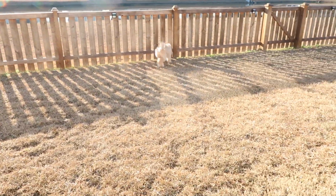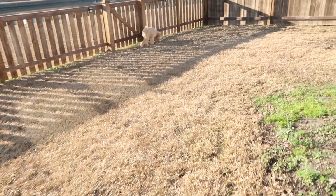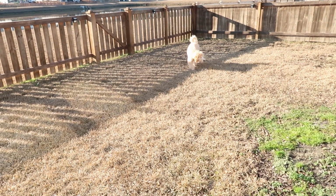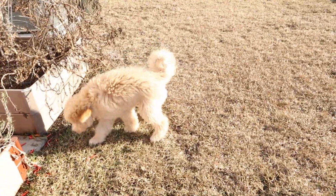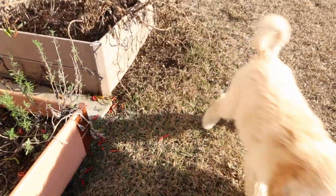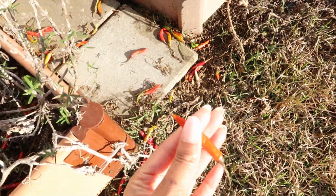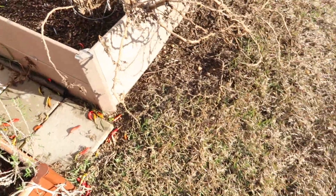There's Blissy, she loves being out here. It's hard to keep them out when I'm cleaning because they bump into my camera and my lighting. So they usually go in their cage when I'm filming, but I know you guys love seeing the dogs. So here they are. No, Blissy. These are chili peppers and they're falling off. So I try to come out here and pick them all up at the end of the day, so the dogs don't eat them and get sick.